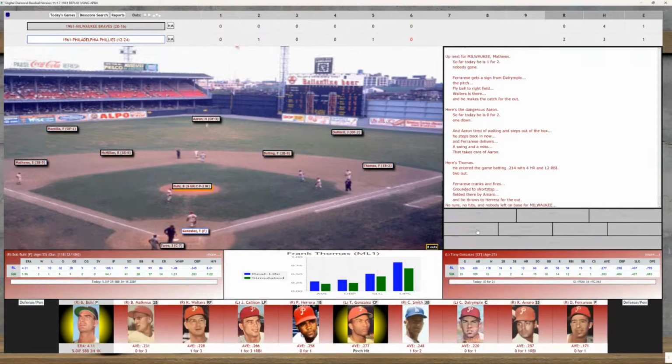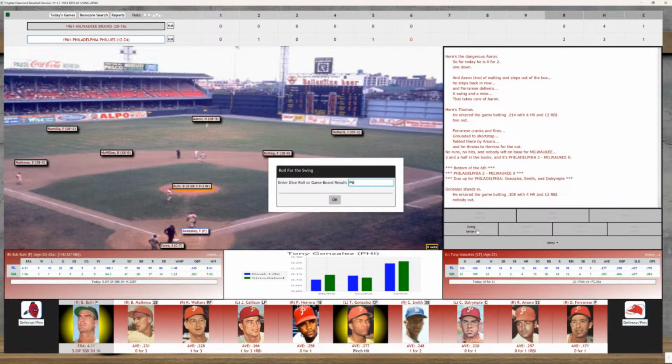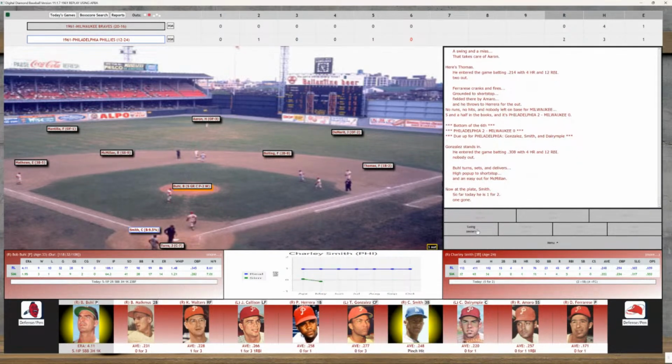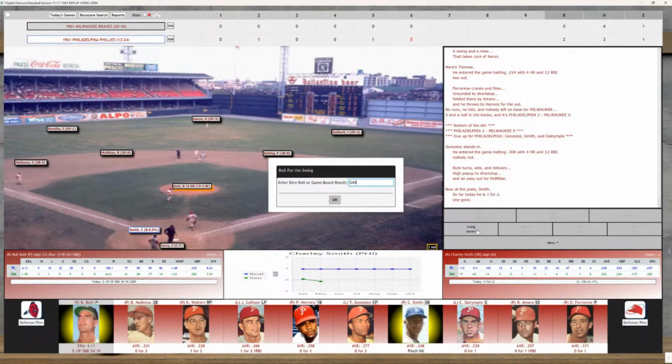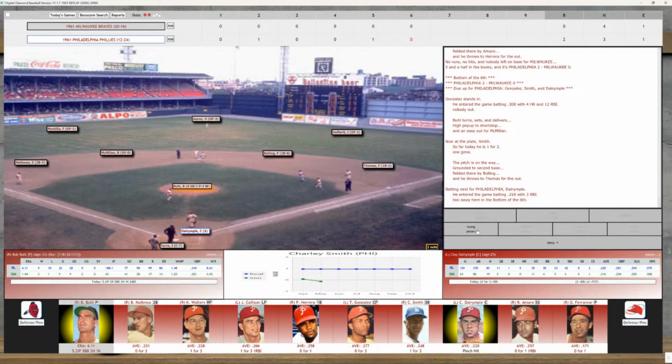Okay, to the bottom of the sixth. Gonzalez, Smith, and Dortmuffel due up for the Phils, up by 2. Here's the pitch to Tony. And that is popped up to short. 1 down. Here's Charlie Smith. And that ball is hit down to second base. Frank's got it. Fires over to Thomas. 2 down. Here comes Clay up now for the Phils. He lifts that ball in the right field. John Dirtman's out there and makes the play. So 1, 2, 3 go to Phils.